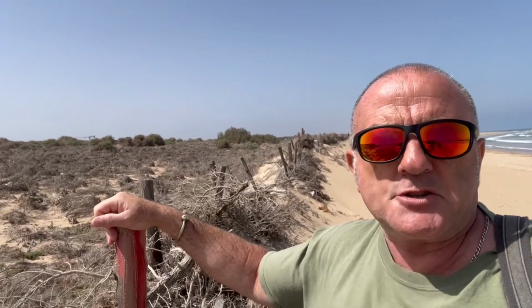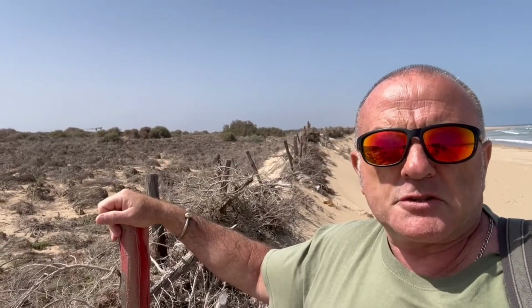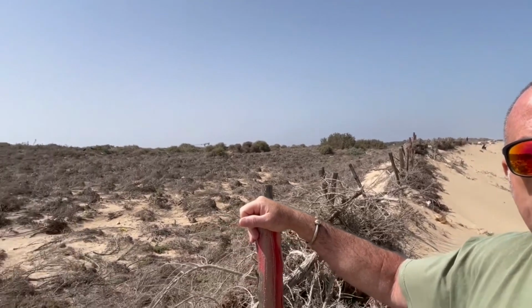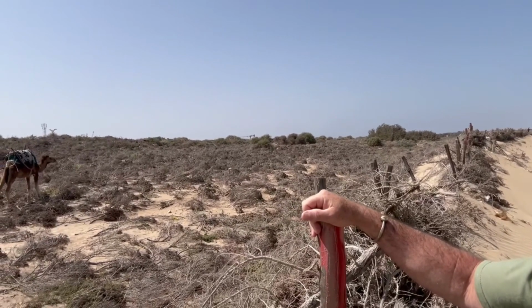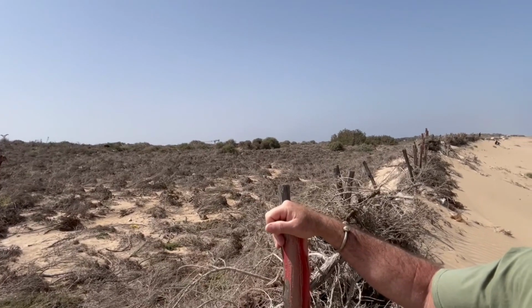Essaouira, Morocco. About 2015, 2016, on a visit there. The sand dunes were just being blown everywhere into the town, into the neighbouring village. And it looks like, I'm not sure if you can see over there, absolutely thousands upon thousands of pieces of brash were laid out onto the sands.